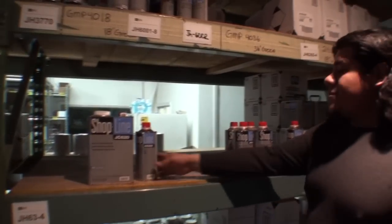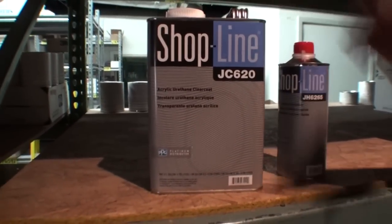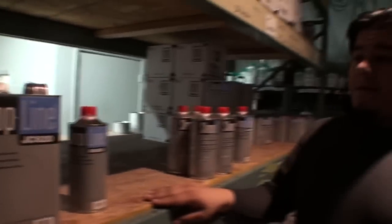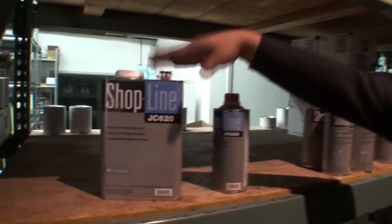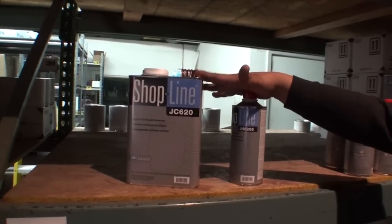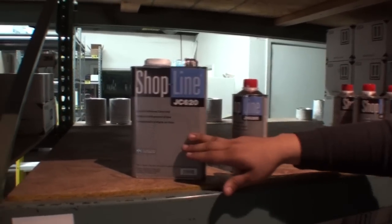All right, Pete, this is the one that you kind of use. You say you use a medium solid. I'm using medium clear. Now, I'm not using Shopline, but go ahead and tell us, bud, because you're exactly right. I use medium solids. This is a good medium solid, man. It's not too expensive. This one runs you about $130 for a setup. Wow. And it's good quality. That's one of our medium clears here.